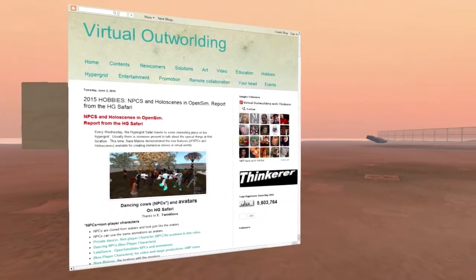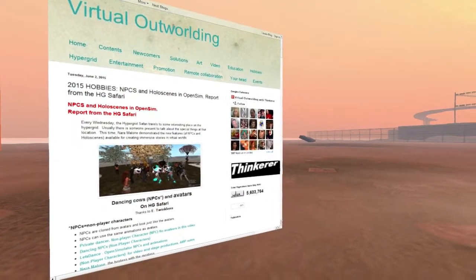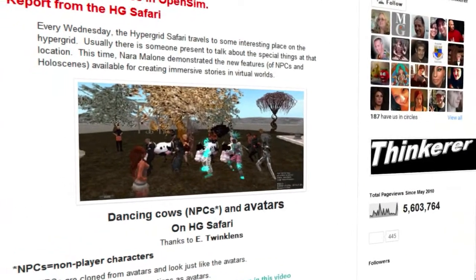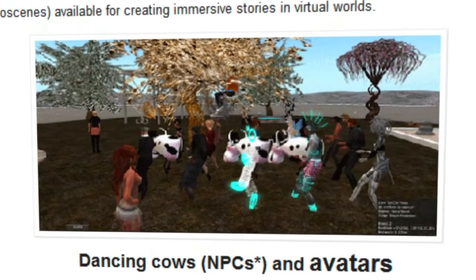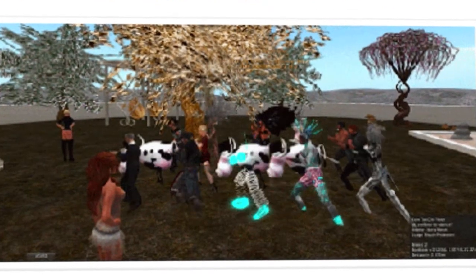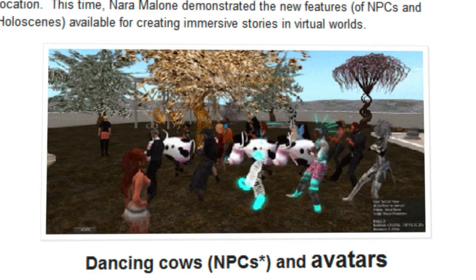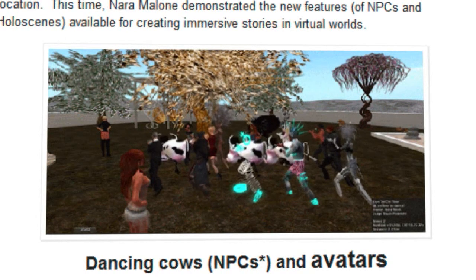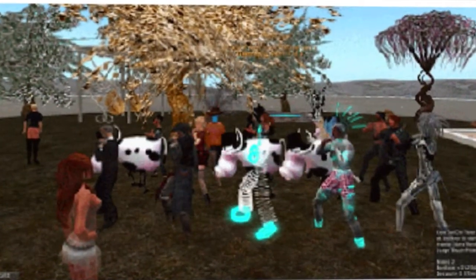One was that I'm using a GIF picture. Actually, it's a GIF picture that somebody else took. E. Twinkleends is the person who took the GIF picture, and this was HG Safari on a previous event, and they were at Nara's place, and those are dancing cows and avatars together.